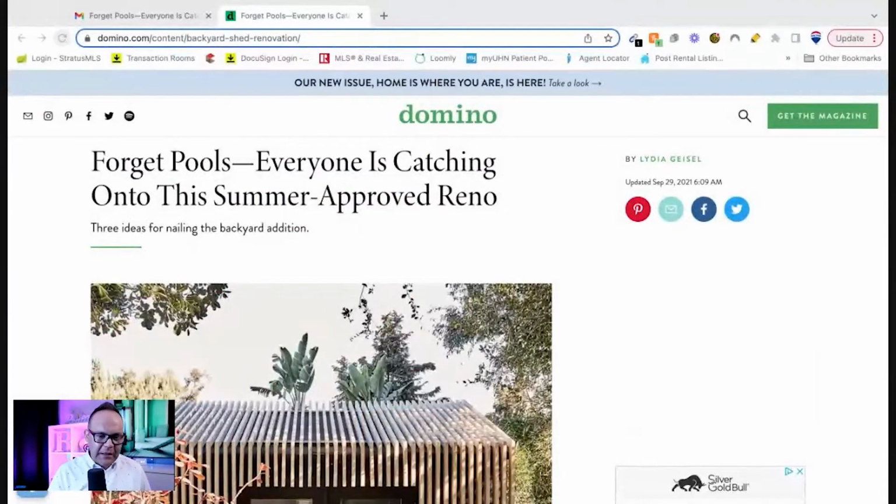But what if you don't need a home in your backyard? What if you just want some extra space? And this is my favorite word in real estate, she shed. I absolutely love it. All right, let me share it with you. We see these popping up all the time. I think it's really cool.